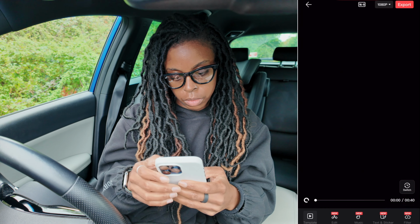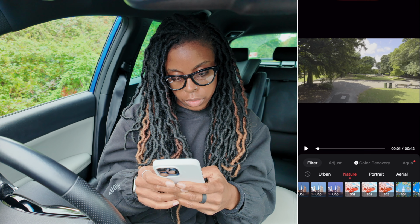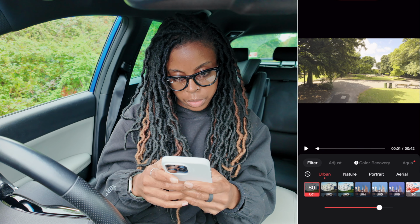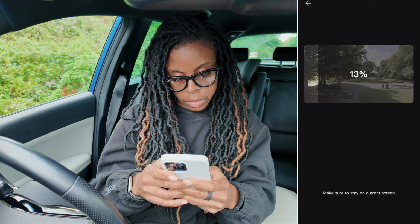Once that video is put together, you could actually go through and change the templates along the bottom if you wanted, or you can go through and add different filters to your clips so that you can make it look however you want the footage to look for the final video. And then you just need to export it, and that's it.